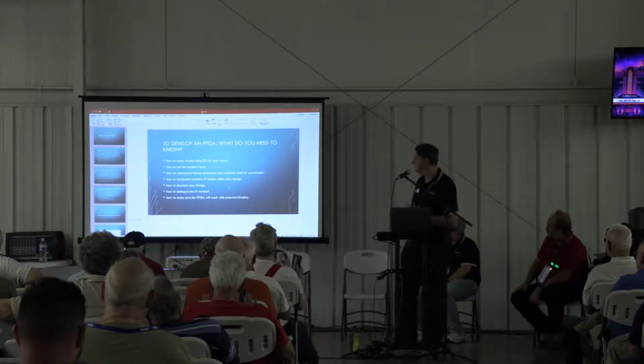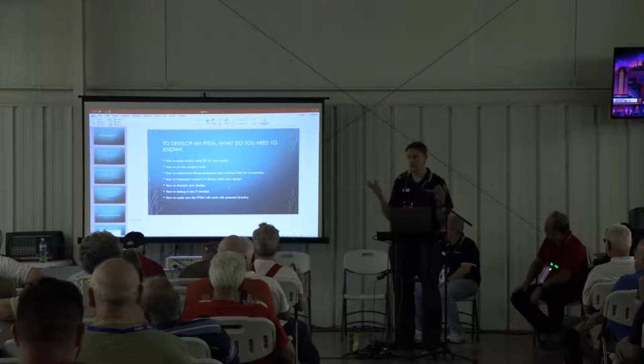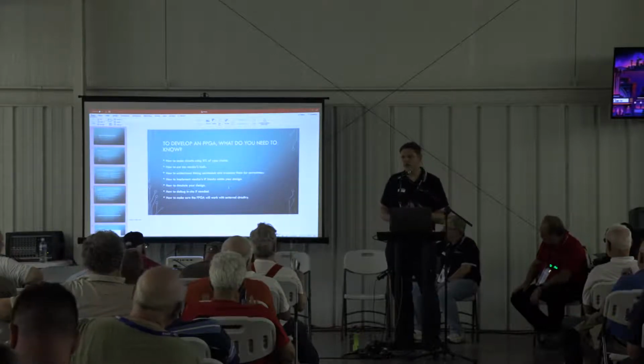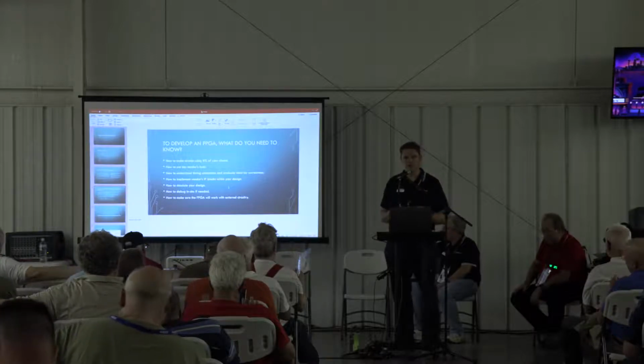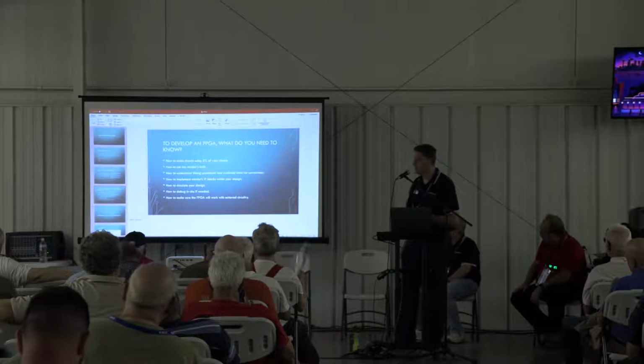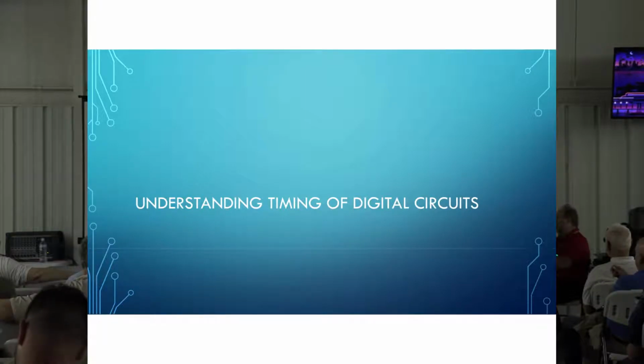You have to make sure that you know how your FPGA will work with external circuitry. So it's going to talk to a bunch of other things. How's that all going to work? How's it going to work on the board? How's it going to work inside the logic? So there's a significant amount you have to think about to make one of these actually go. And so I wanted to dive into the timing of digital circuits, and then we'll look at a little bit of RTL and how you code some RTL in order to get the logic that you want.